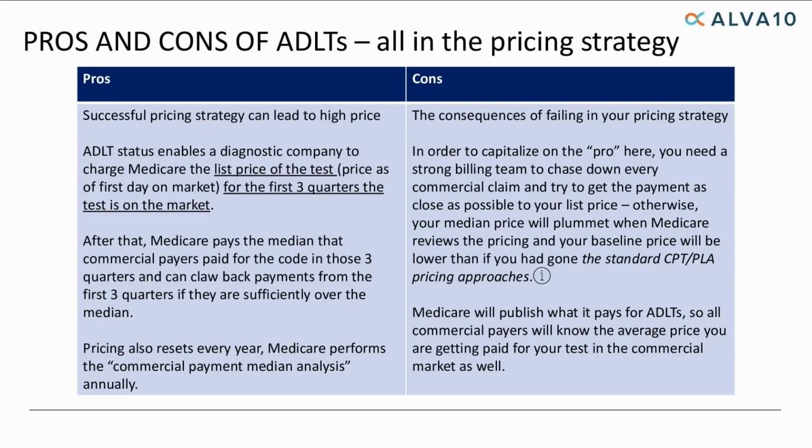So the pros are, if you've got a great billing team and you can chase down these commercial payers and get the reimbursement rate that you want from them, ADLT is a great way to go. But if you don't have a strong billing team, or the resources behind you to get one, you don't really want this, because you're not going to be able to keep up with the commercial payers, and you're not going to be able to make those arguments well. And then if they're not reimbursing the price that you want, you then have to turn around and report all that to Medicare.